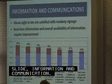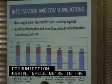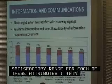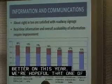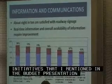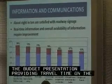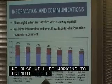Again, while we're in the satisfactory range for each of these attributes, I think it's one thing we want to try to focus better on this year. We're hopeful that one of the initiatives I mentioned in the budget presentation, providing travel time information on the variable message signs, will help in this area. We also will be working to promote the expanded use of email alerts, which started this year.